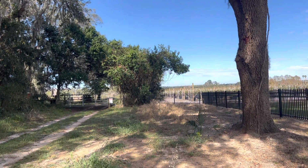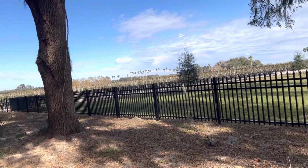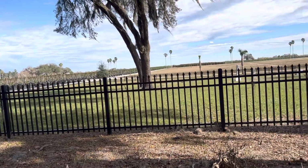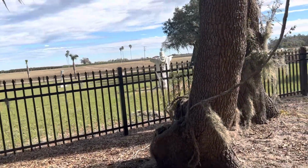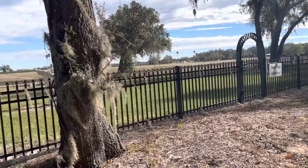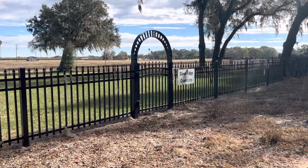I am on Clarence Lee Road in the town of Stuckey, Florida. And today we're going to look at another local cemetery. This was in the middle of nowhere. It was recommended to me by the funeral director in my Monteverde cemetery vlog. So today we're going to look at Sloneridge Cemetery.